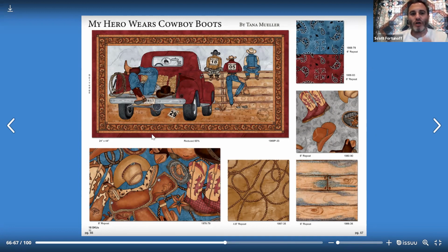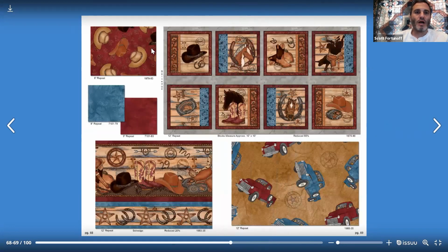And then we have all your different cowboy motifs, the saddles, the hats, the shoes, the belt buckles, the lassos. So you have the lasso here, some wood grain, more of a toss all over of those same motifs, a little bandana print in 2 colors, hat print with the iron marks on them in the background. And then we have 2 new colors of Urban Legend for this collection. We have the blocks that measure 10 by 10, a stripe, and then we do the trucks again with the little insignia in the background.